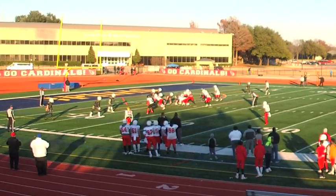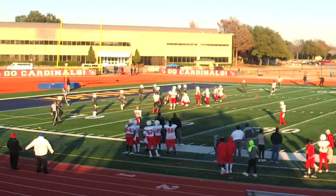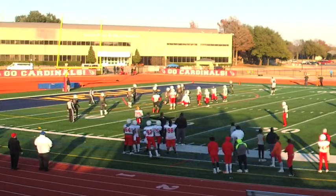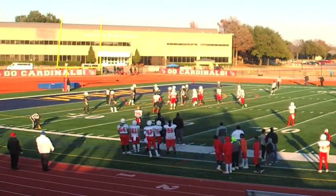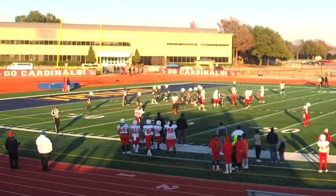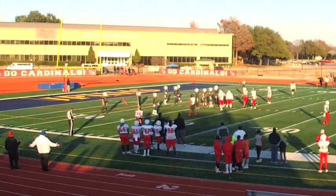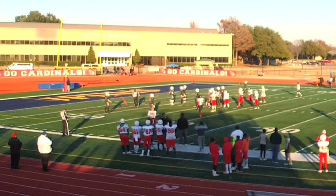Trips into the boundary. We're going to have what looks like an offsides by North Texas. Unless somehow South Dakota moved. They did not. They stayed disciplined, held their ground. That's going to be a 5-yard penalty on North Texas. Move the ball up. Make it a manageable 3rd down and about 7.